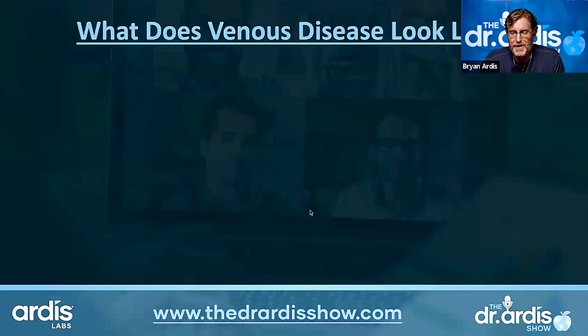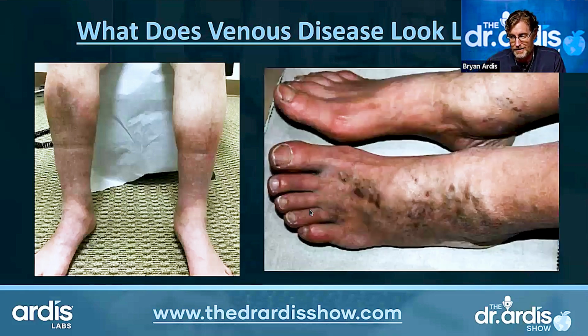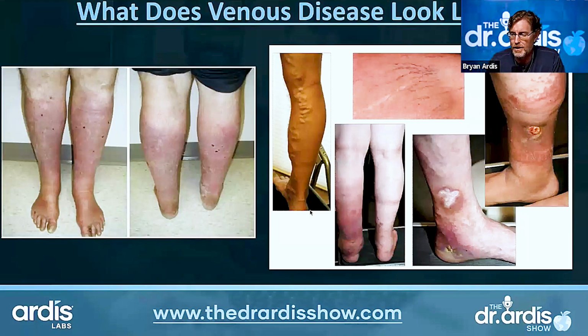What are some other images that you're probably familiar with venous diseases? What does it look like? It looks like that. It also looks like this. It also looks like this. Massive discoloration from the calf down. It also can look like this. Slight red pigmentation from the calf or the knee all the way down to the feet, with swollen feet and toes. It can also look like this. You'll see the open ulcers there. There's two images there. You'll see the spider veins and the varicose veins.